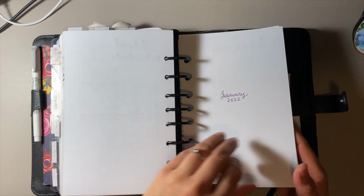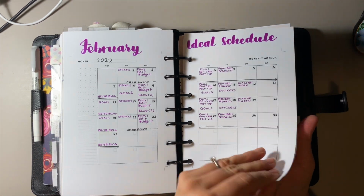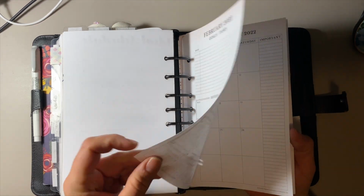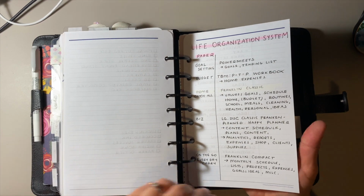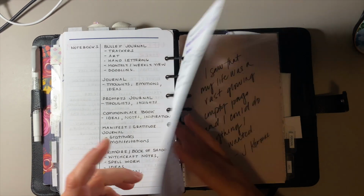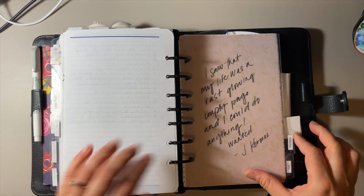Again, these are just List Lab inserts. My February ideal schedule. And then my next month ready to go. I've got a list of business supplies I need, my life organization system. And the last page is just important to me stuff.